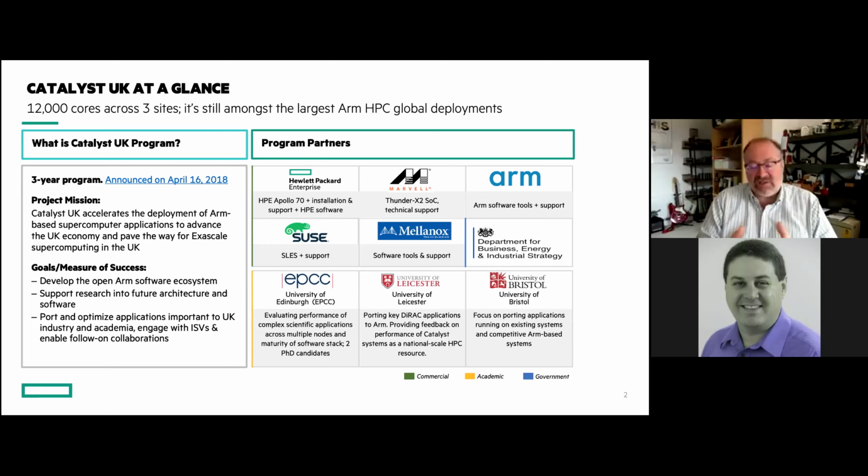The importance of Catalyst UK was seized upon by many people within the UK, ARM being a UK company, and the partners, which are ARM, Hewlett Packard Enterprise, Marvell, SUSE, and Mellanox, were putting a program together to deploy 3 systems focusing on different aspects of the ARM software ecosystem.